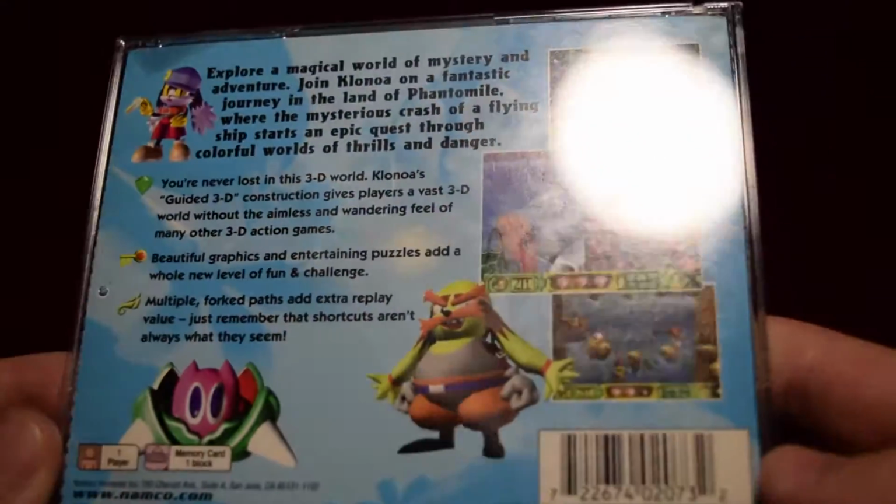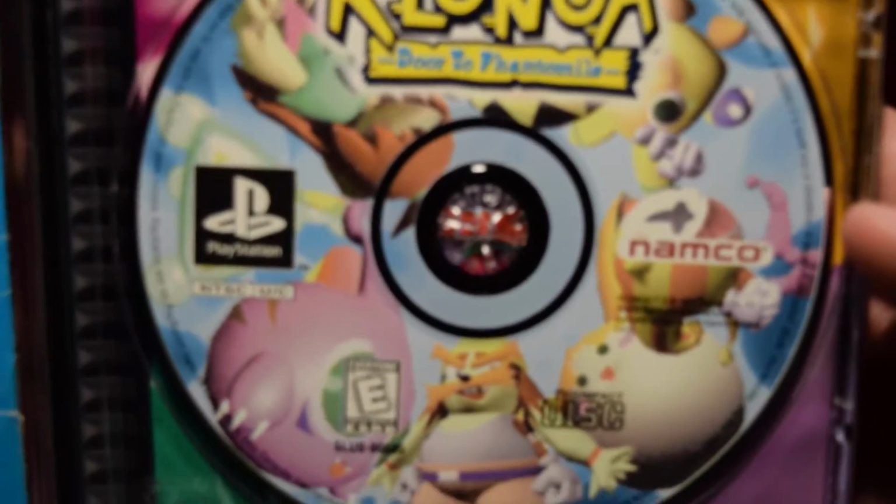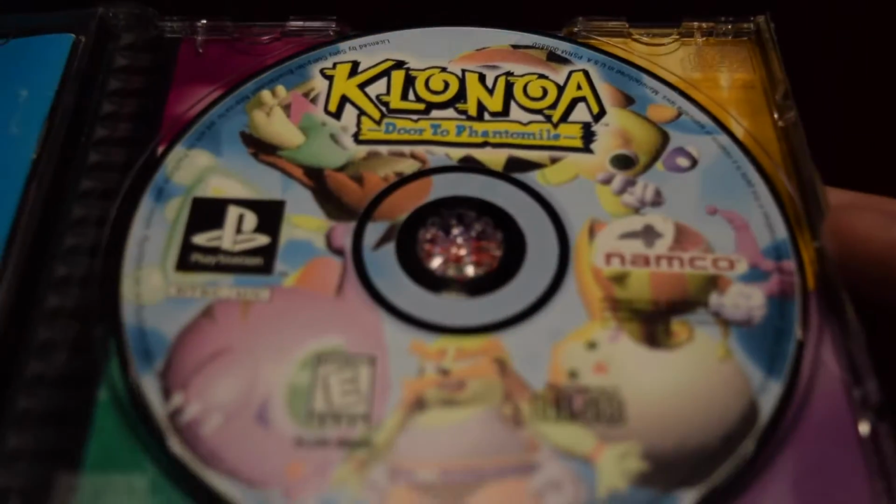Klonoa Door to Phantom Isle is a fantastic 2.5D platformer with nice animations and great music. The disc is nothing short of amazing. Sadly, this game costs a small fortune right now, and the price is only going up.